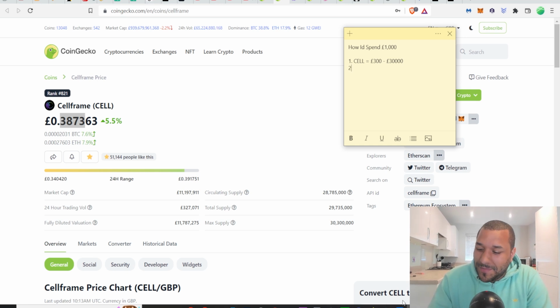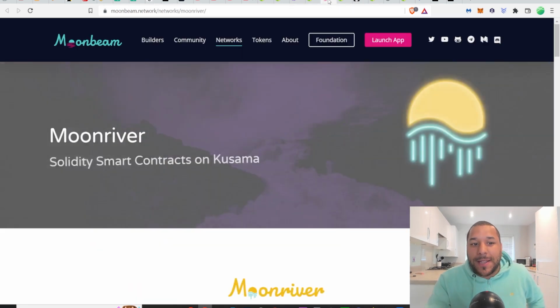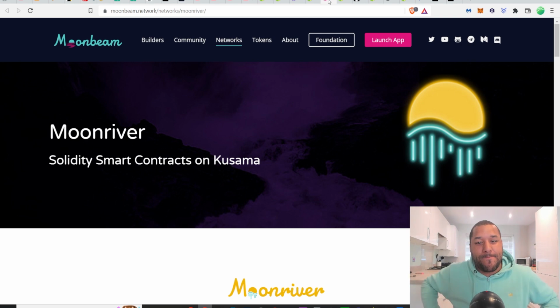My next coin, number 2. I love writing my money. Anyway, can't help it. My next coin, I would take another £300 and throw it into Moonriver. I got a habit of banging my mic. Yeah, I would stack up on my Moonriver.